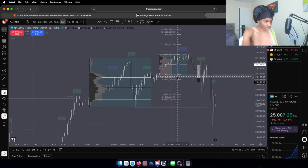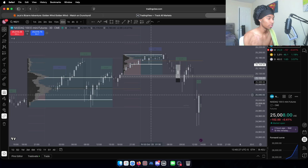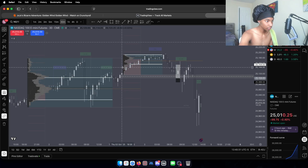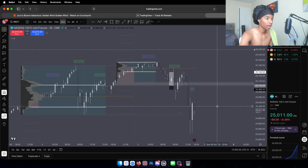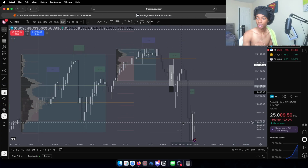So, going back into this though, that was the simplified version of my trade. The simplified version of the buys trade, caught 50 points. But let's talk about how you could have caught this huge dump right here.